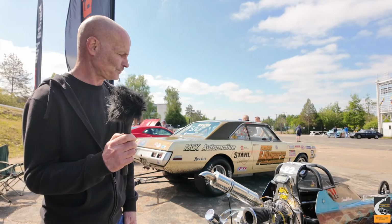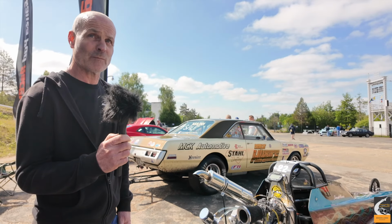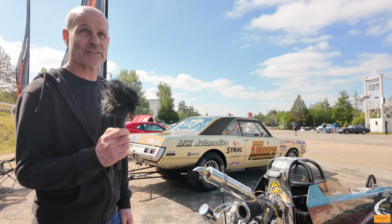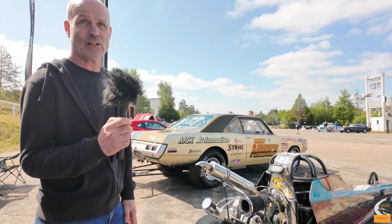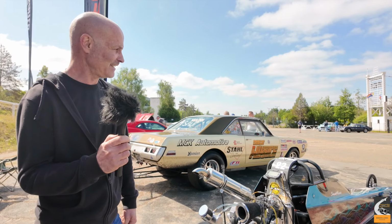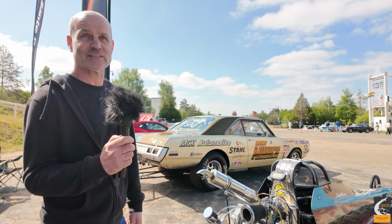Right. And half distance being an eighth of a mile. Eighth of a mile, yeah. And his 0 to 60 time on this is around 4 seconds. And at the eighth mile, he's getting to just below 80 miles an hour. Good gracious. He gets to that in about 8.5 seconds.